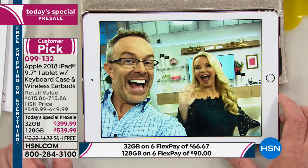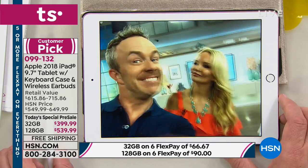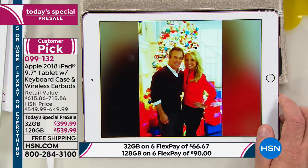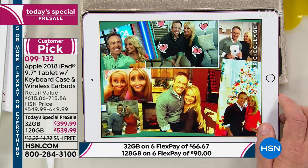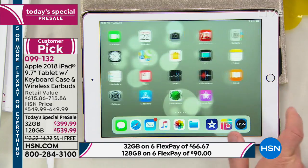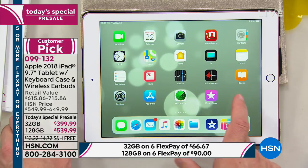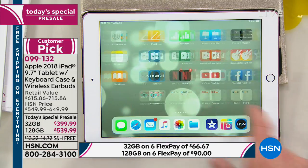But the best news is, can you find the older versions? You can. Why do you want to get the older one? We want to get the latest version, the latest operating system, the best value, and you're getting that all right here at HSN. And you can do things with this iPad that you can't do with the others.